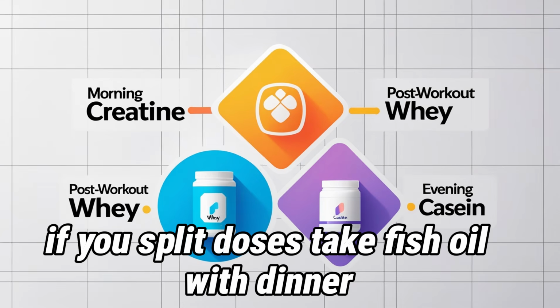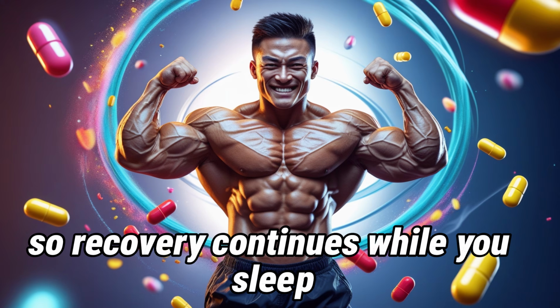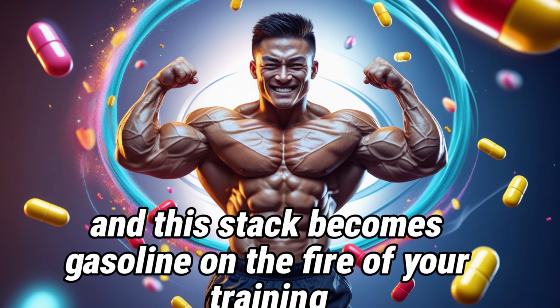Take fish oil with dinner, and cap the night with 30 to 40 grams of casein so recovery continues while you sleep. Nail your total protein, progressive overload, and 7 to 9 hours of sleep, and this stack becomes gasoline on the fire of your training.